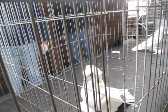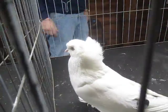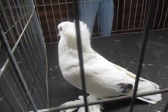Nice pigeon, but he's off on crest so badly. He's all twisted up. So which one? 1, 2, 3. Oh, this is number 3 here? Yeah. 1, 2, 3. This is number 3.